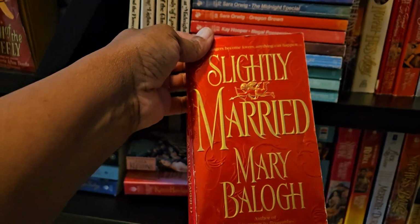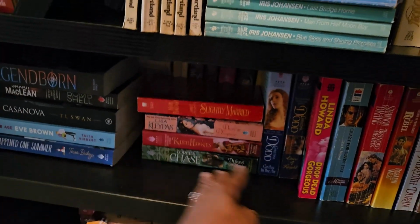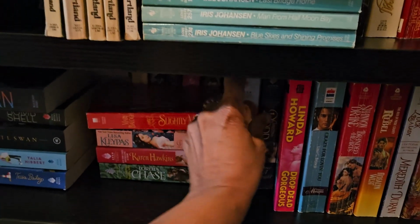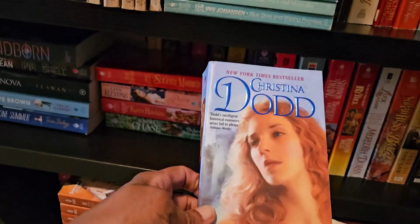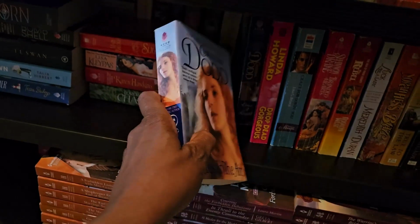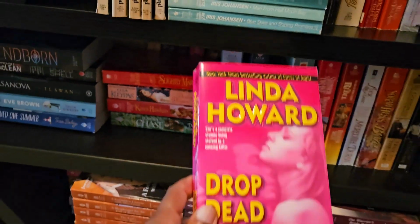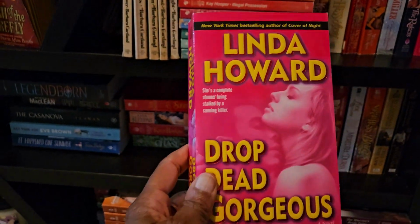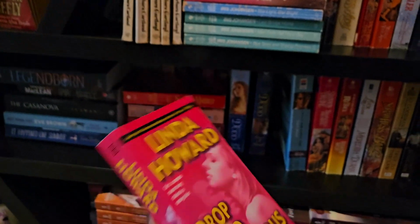Below. Got her. Some Christina Dodd up in here. What's this called? Castle in the Air. I don't think I read any of these down here. Maybe some Linda Howard. I know I was talking about Linda Howard the other day. Here's one of her romantic suspense. This was pretty good. I remember reading this.